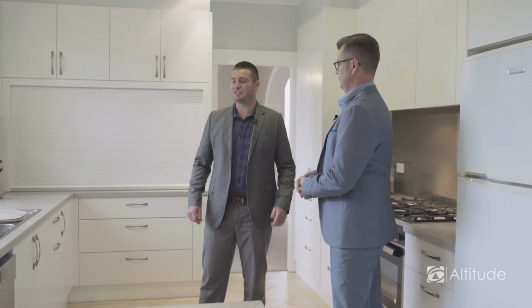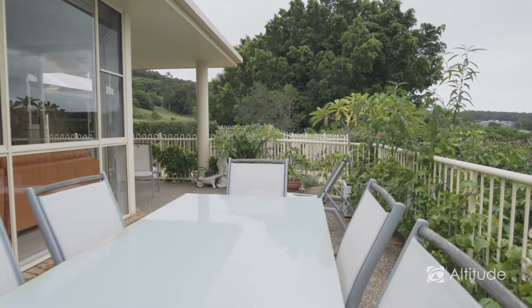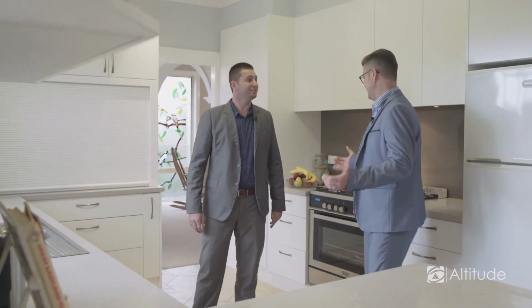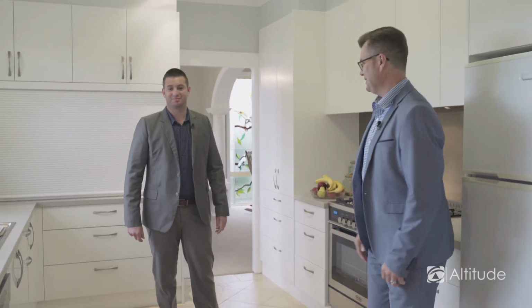You know, I love the fact that you could entertain, you could still be talking to your guests outside, and it flows effortlessly through to the dining and living room. And it's spacious. The oven's big, the utility cupboard's big, everything's big and generous.